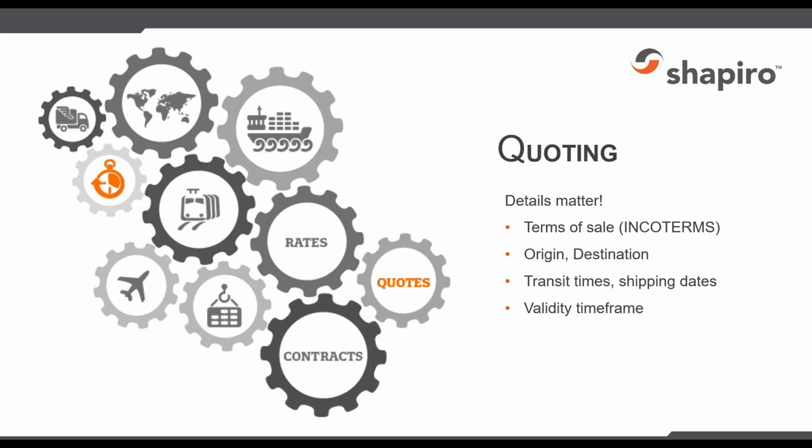To get started with freight quoting, you'll need to know where your forwarder will be collecting the goods, and that depends on your terms of sale, or Incoterms. For example, if you're buying on FOB terms, that's free on board, then your supplier is handling taking the goods to the nearest port and clearing export customs for you. If your terms are Ex Works, the supplier relinquishes responsibility once the goods are packed, and it will be up to you to get them picked up from the factory and exported.